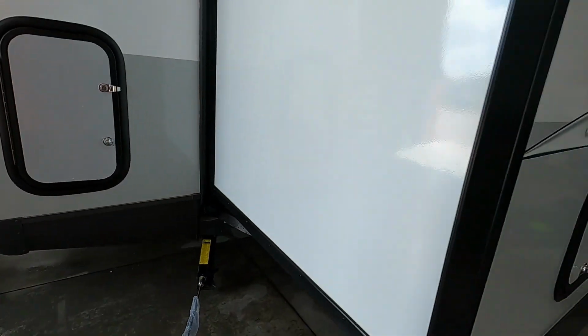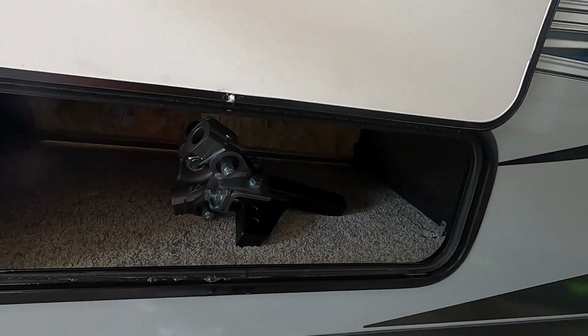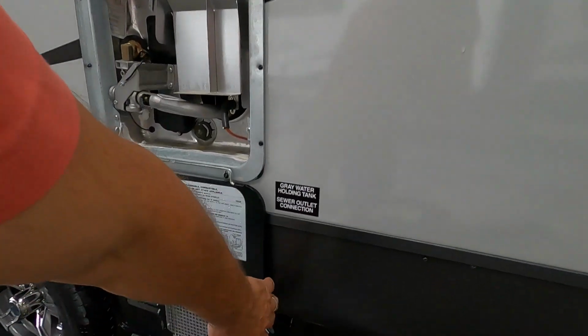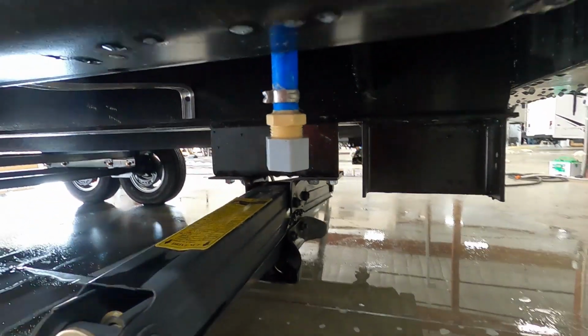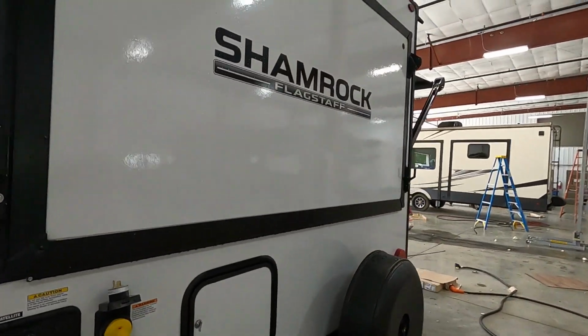The other side of your pass-through storage. More storage here. Rest of your hitch work. Again, your hot water heater. Underneath that is where we'll dump our black and gray tanks. Low point drain right here for when you're leaving the campsites. And an outdoor shower. This is how your beds look when they're up.